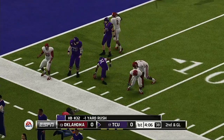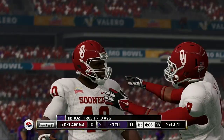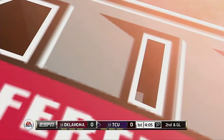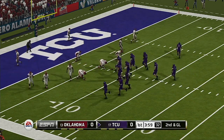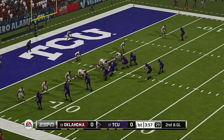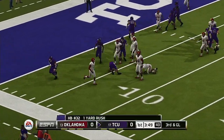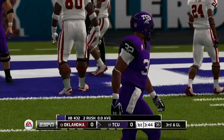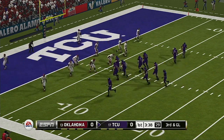And they got him for a loss. The halfback loses about one on the option. Taken down around the 6-yard line. Maybe a yard on that draw play. That makes it third and goal. This is from the 5-yard line. It's third and goal.